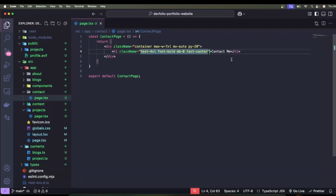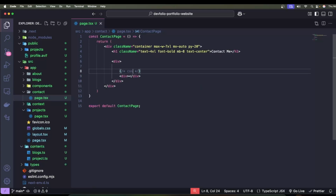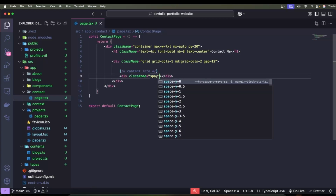Okay, so for making these two sections, after this h1 we'll have a div, and inside this div we'll have another div, and this is actually for contact information. So contact info, and on this div we will say something like this. We'll have grid, we'll have grid-cols-2, and here we'll have grid gap-12. Okay, so after this, on this div we'll have a space-y-8.